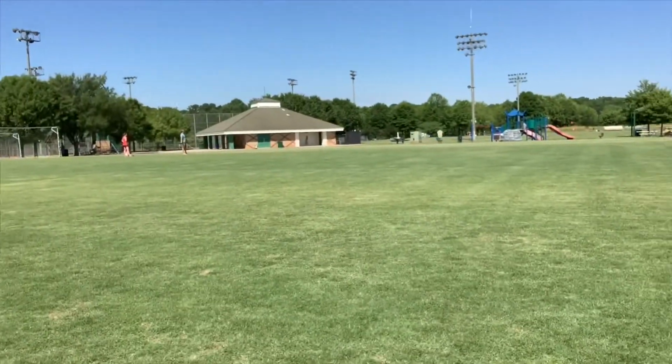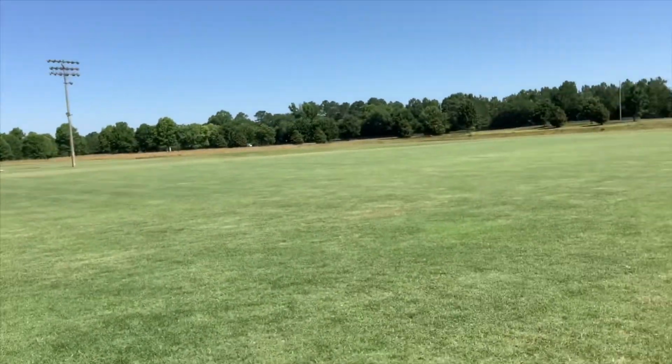Oh, he just kicked the ball. We love coming here. But if you guys are wondering what a typical sprint workout looks like for us, just comment and we can either do a full video showing our sprint workouts or we can post it for you guys.